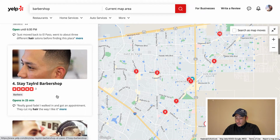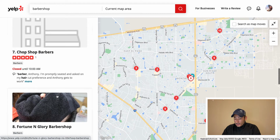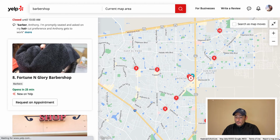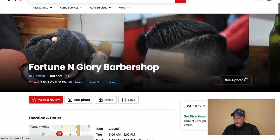I go down the line. So that's one. I would write that down. I would call them up. Let's look at another one. So what is this? Fortune Glory Barbershop. So it opens in 25. Looks like there's only 4 photos in here.